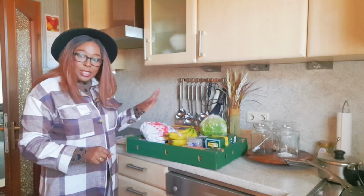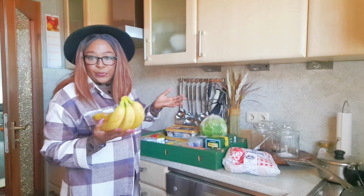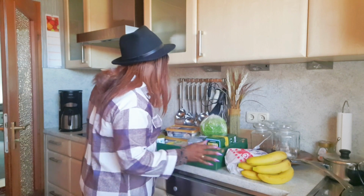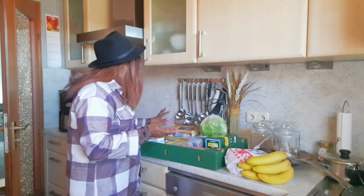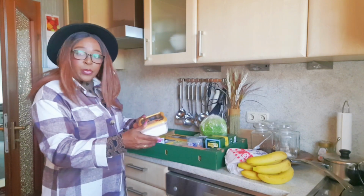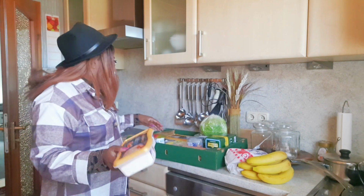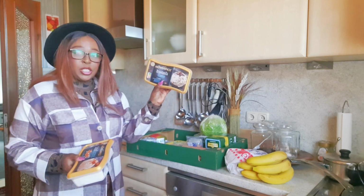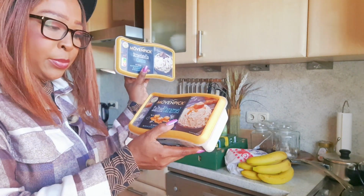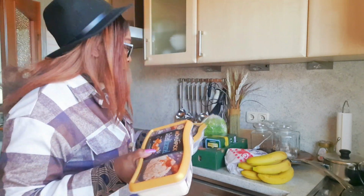I didn't do much, just a little bit of shopping. It's about 75 euro. This is crazy. It's not very much. I just bought some chicken, some eggs, some ice cream for dessert today. I have salted caramel, I love this. And I have the second one, stracciatella, and this salted caramel, you know. So I love both of them. This is what I'm going to make for my dessert.